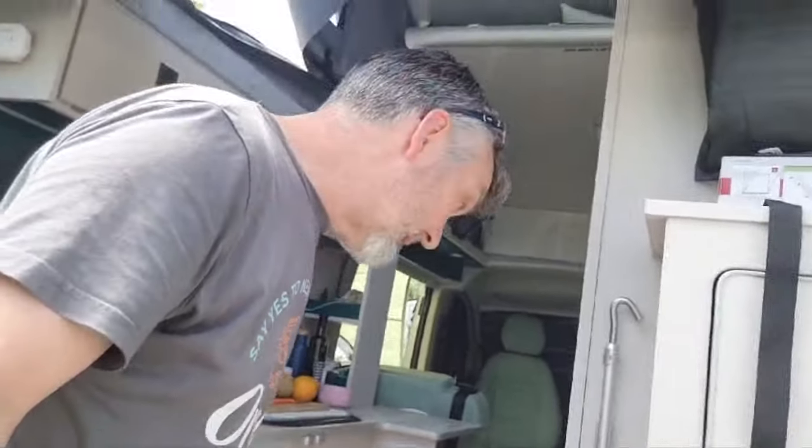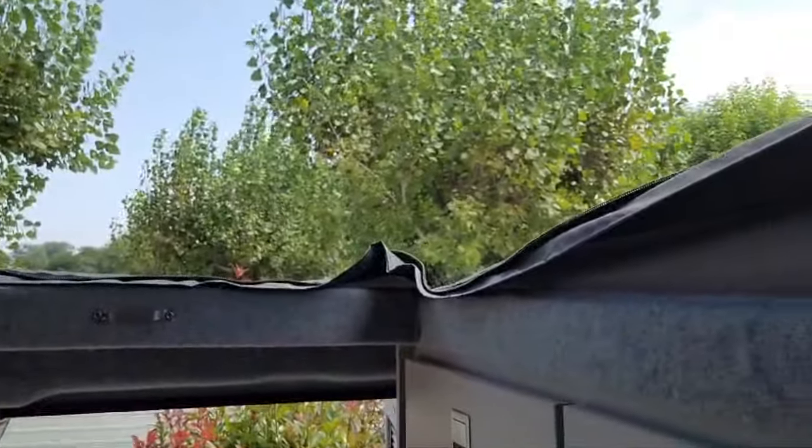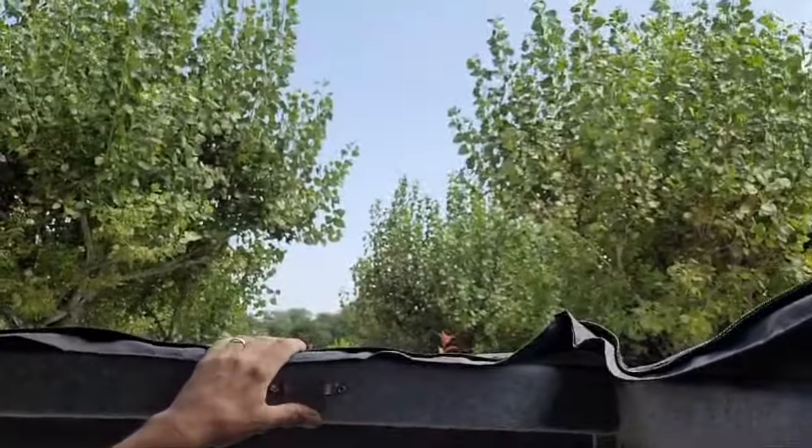And then as we go into the van, like I say, you can see we've got the roof open. Nice fresh air coming in. Because although it has got side mesh screens, you can't beat having it fully unzipped. And it really does make all the difference.